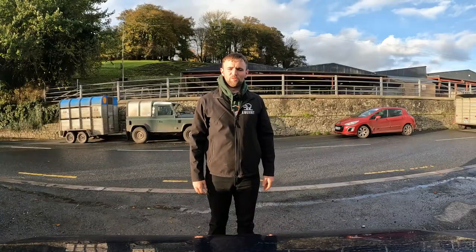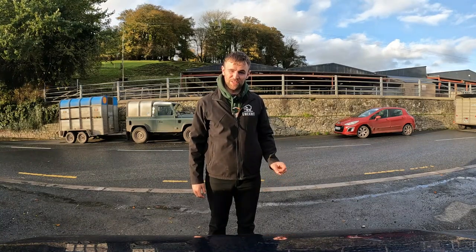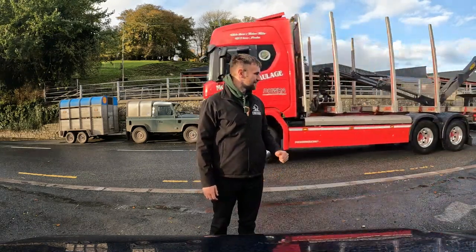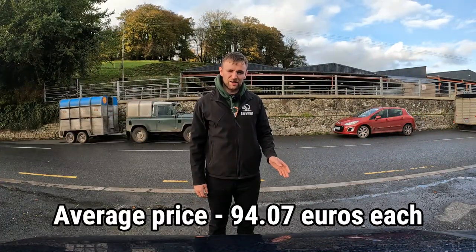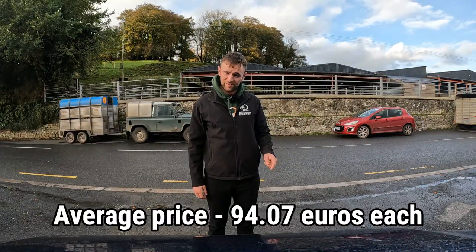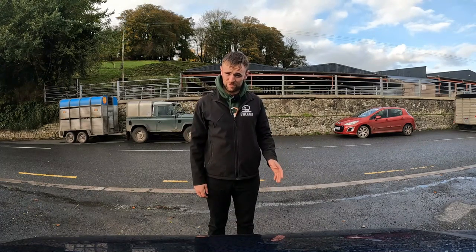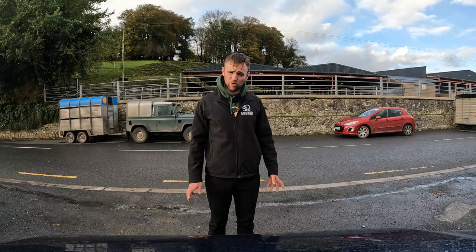So I'm outside the Mart. We sold all three pens of lambs, averaging about 94 euros. I think it's 94 euros. Given a grand total, if my mathematics is right, of about 94 euros and 7 cents. It's not great money considering the lambs that they were. The lambs all averaged around 40 kilos, so they're quite a strong lamb.